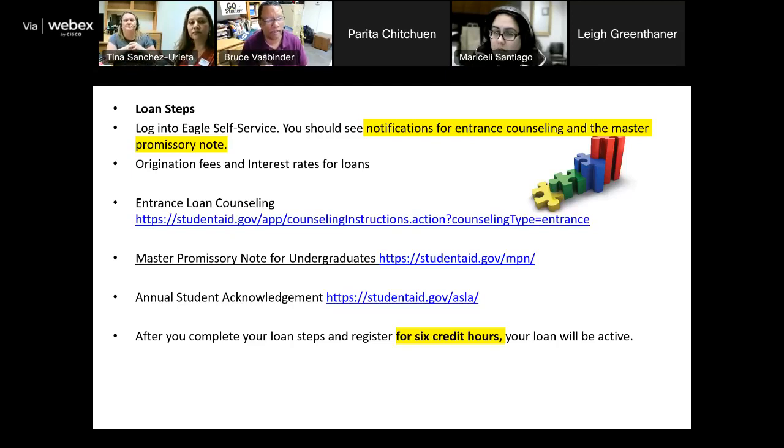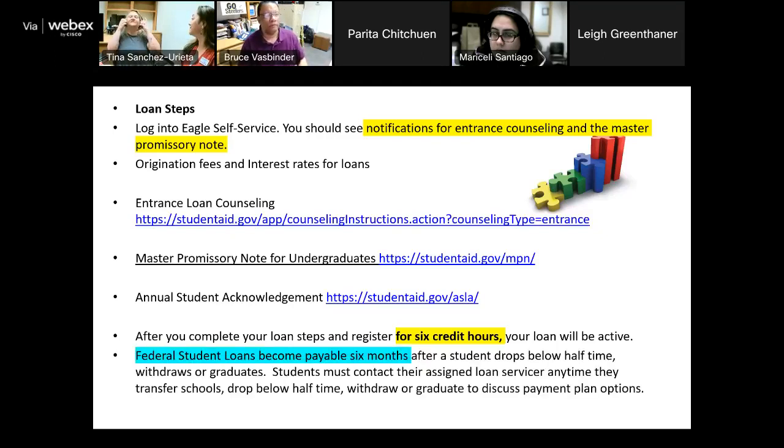You've got to take classes within your degree plan and also have the same start and stop dates within the same term period. So keep that in mind when you're filling out your information there. Very important. All right, let's move it on.